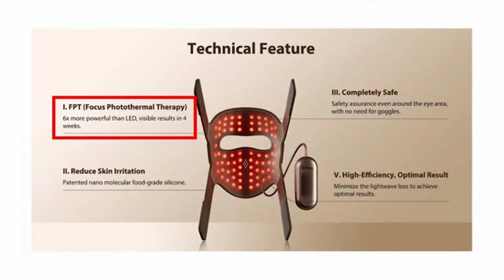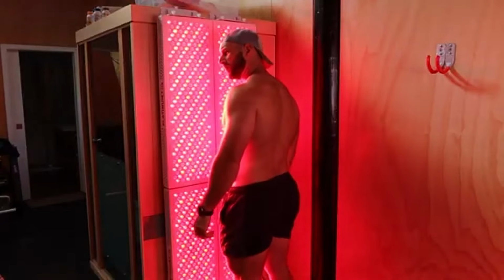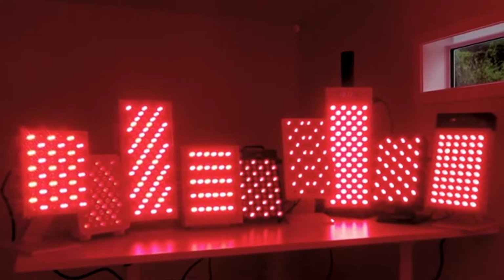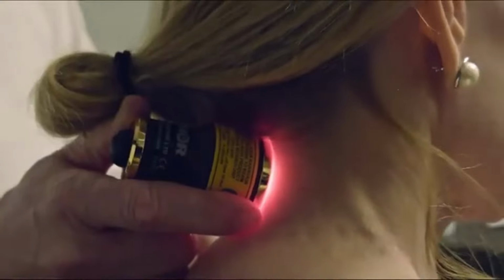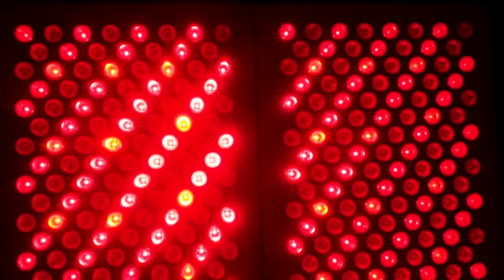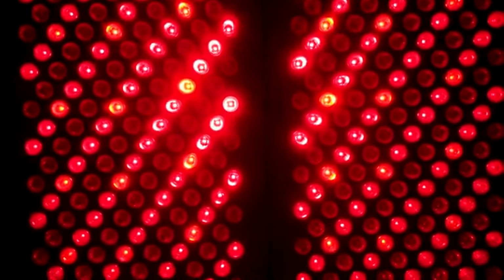First up, you'll see this FPT, Focus Photothermal Therapy, which is apparently 6 times more powerful than LED, visible results in 4 weeks. So this is just pretty much lasers. Now, when it comes to light therapy, it doesn't matter how that light is delivered, whether it's from the sun, whether it's from a light bulb, whether it's from a laser, or whether it's from an LED. What matters is the wavelength, effectively the color, and also the intensity. 660 nanometer red light coming from a high-powered LED that requires a cooling fan is going to have a different effect on the body than, say, a red light from your Christmas tree decorations.